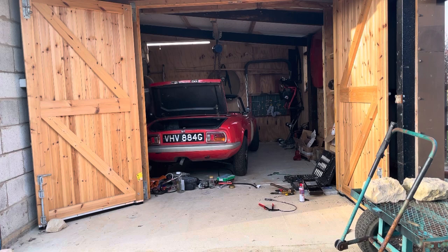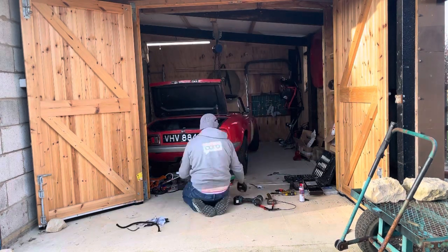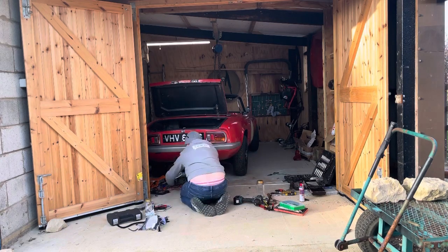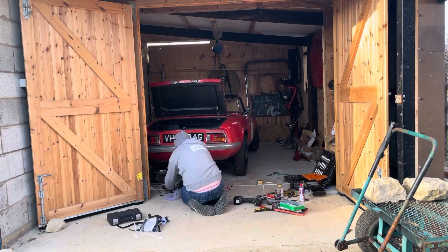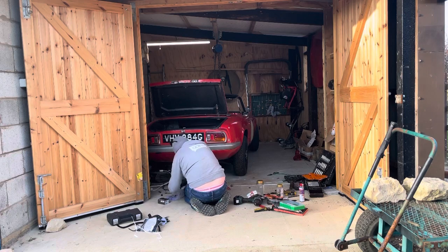So yeah, you're going to have to suffer this one, but you will see a nice tidy garage. I shift the car back over into the middle from the jacking mishap last video even. And yeah, you'll even see me get the old brush out and give it a sweep too.